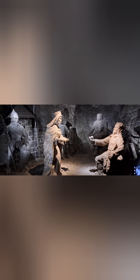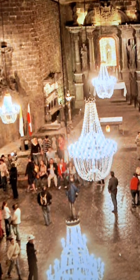So this was a story, very interesting. They consider her as a saint, and there are 4 chapels there, and in one of them we found her statue also. What you see above was a chapel which we visited, and even the chandeliers were all made of salt. Even the floors were made of salt.